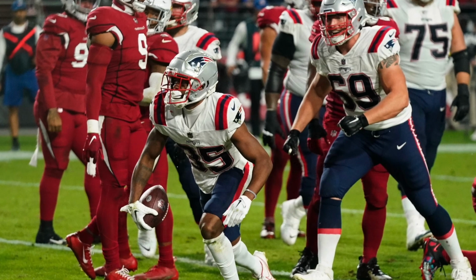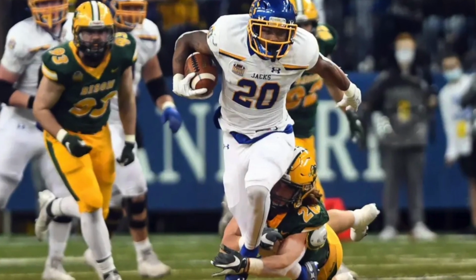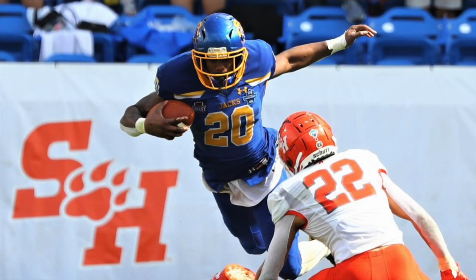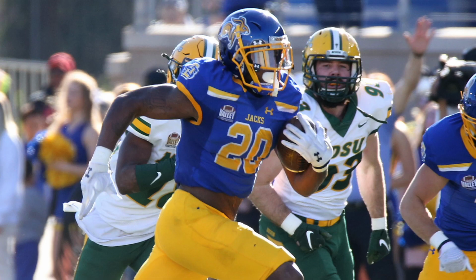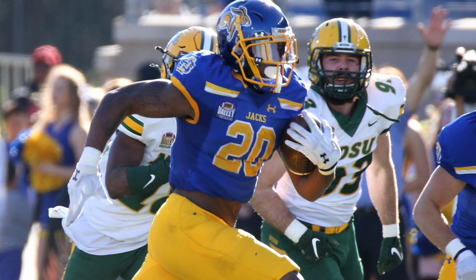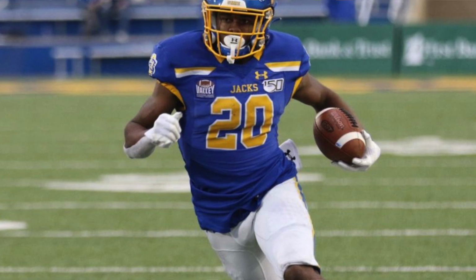RB68 in ADP, 206 overall. Patriots roster right now at the running back position: Rhamondre Stevenson, James Robinson, Ty Montgomery, Kevin Harris. Kevin Harris, remember that name, because a lot of people in the comment section on the channel like that guy. He's also a big, thick, bruising running back who could be a sneaky guy.